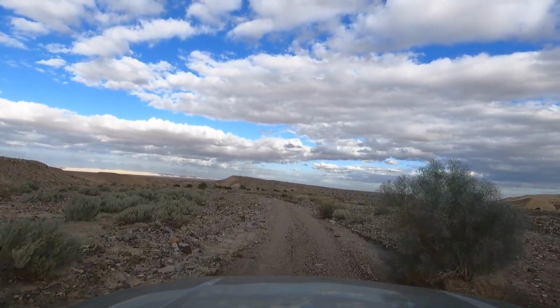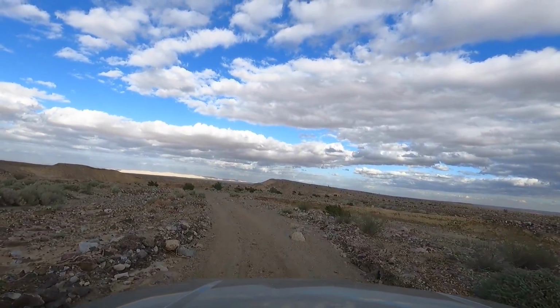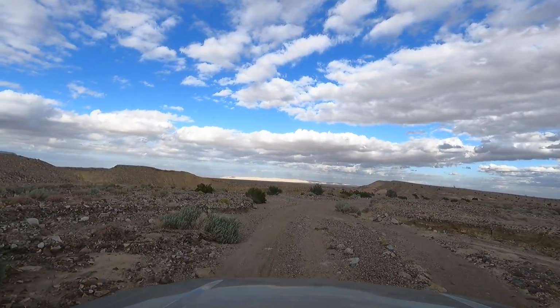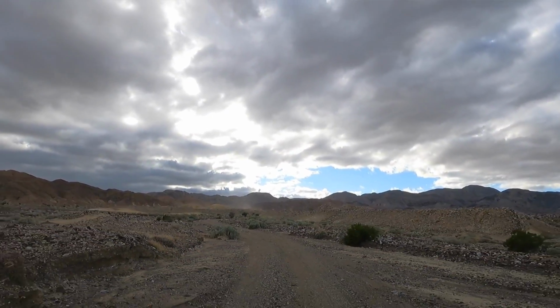Salt. Oh, is that Salton Sea area? Hard to say. Is that white thing a mountain or a cloud? That's a mountain, mountainside. We're going northeast. We are just not getting out of this wash.